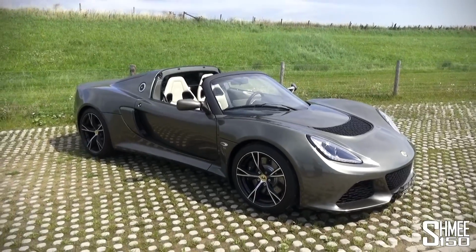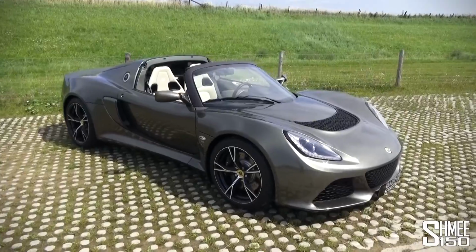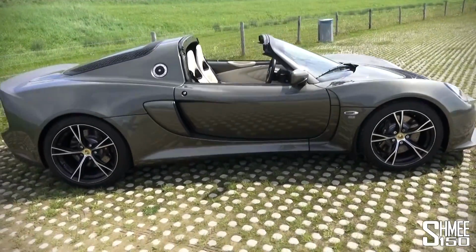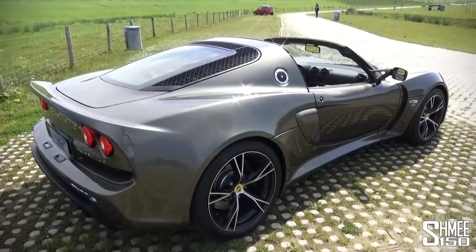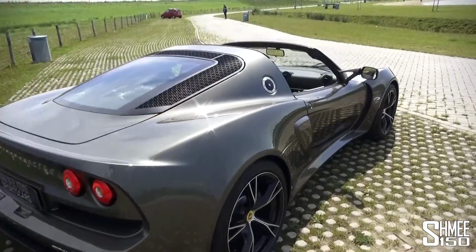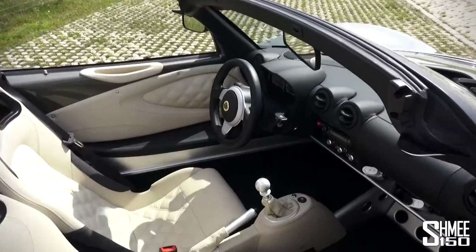So basically from the start, this car is the Lotus Elise in terms of the chassis, but with the rear end from the Evora S. So it's got the 3.5 litre Toyota supercharged V6 engine, 345 brake horsepower. You'll get 0 to 60 in just a touch under 4 seconds. It's got a 6-speed manual gearbox on the inside. You can also have an automatic should you prefer.